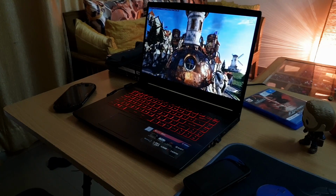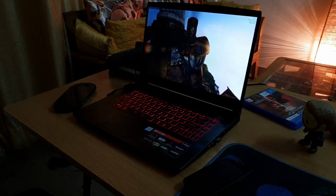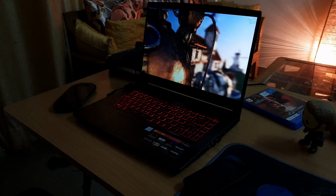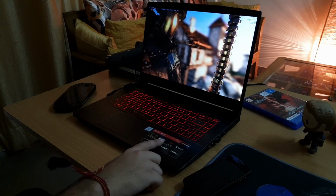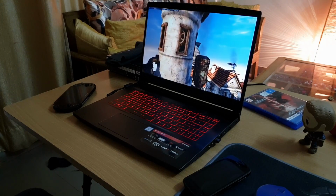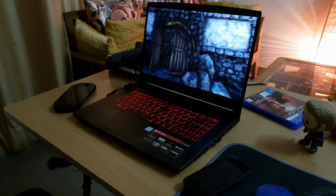The IPS panel that you see over here is the same, it's equally bright, everything is the same. The keyboards, the battery life, the same rated battery life. It's written over here, it gives 7 hours of battery life. That is a claim that they are making, but I'll be talking a bit more in detail about it.